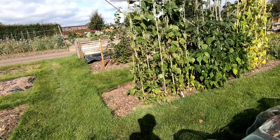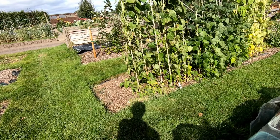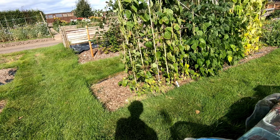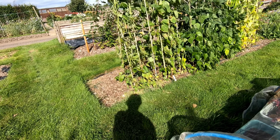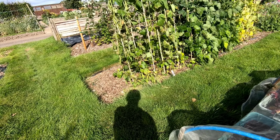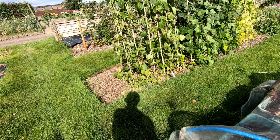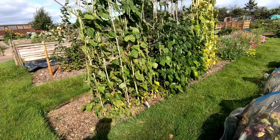So these are our climbing French beans, and as you can see, they're taking the full force of the wind, and it has been very windy. We've had gales in August and it's been a really windy start to September. Now all these beans were all planted at the same time.